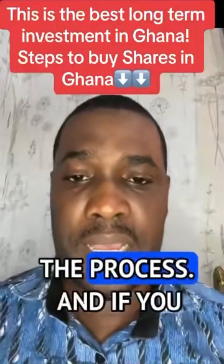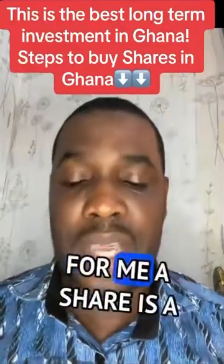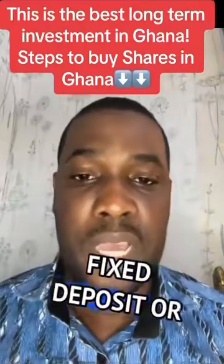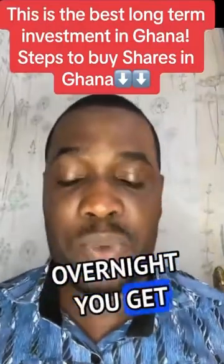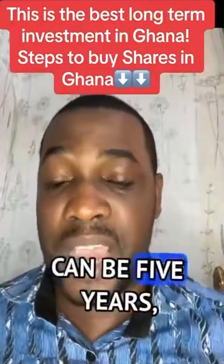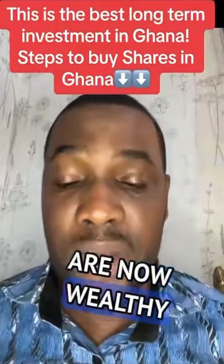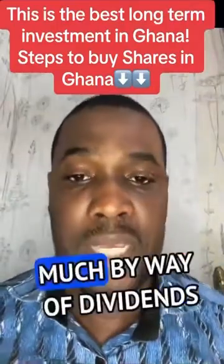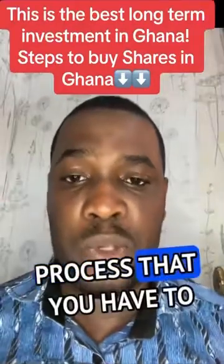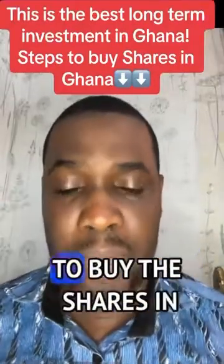So that's the process. And if you want to buy shares, for me, a share is a long-term investment. It's not like a treasury bill or fixed deposit, or buying dollars, where overnight you get returns. Buying shares is a long-term project, so sometimes it can be 5 years, 10 years. You'll be able to build up your funds. People have bought shares and are now wealthy because every year they are earning so much by way of dividends from the company. So if you want to buy shares, this is the process that you have to go through to be able to buy the shares in Ghana.